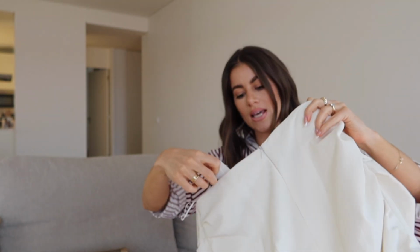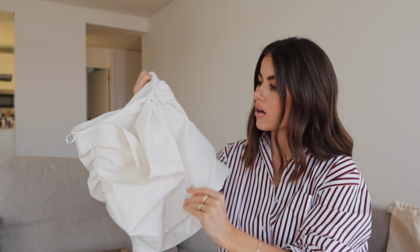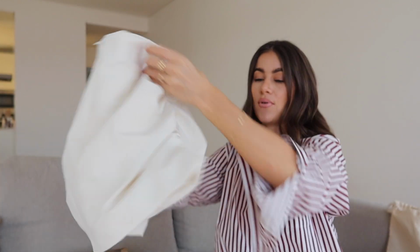This skirt was $25.95 and the quality is really good and I'm impressed. I really like it. So we'll see. So this skirt I like, but I literally have no idea how I would style it. So it might have to go back just because it's super cute, but I just don't know. I've tried and I can't.